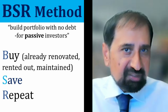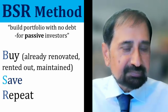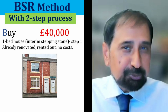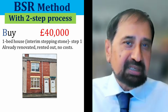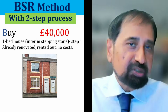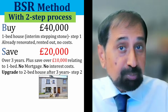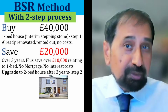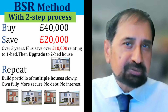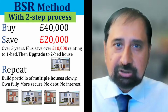Then in a few years, once you have enough savings, you can repeat the process and gradually build a portfolio of low-cost houses. Because the properties are low cost, you can do this in small steps. Another tool to help you with the BSR method is the 2-step process that makes the steps even smaller. Here, you buy a 1-bedroom interim property for £40,000 in step 1, then save £20,000 over 3 years and also build over £10,000 from the 1-bed house. Then you can upgrade to the 2-bed house in step 2. This way, you build a portfolio of multiple houses gradually, but you own them fully in a secure way with no debt and pay no interest.